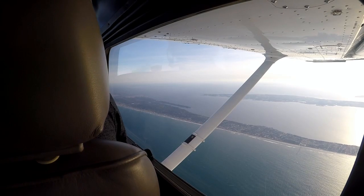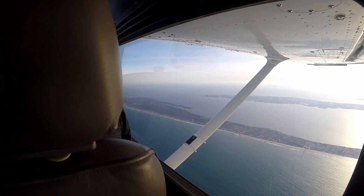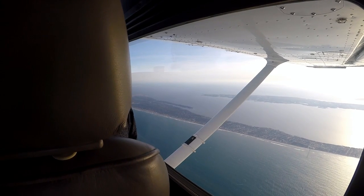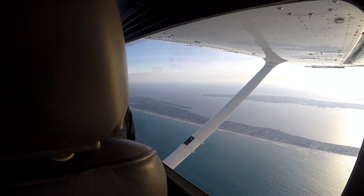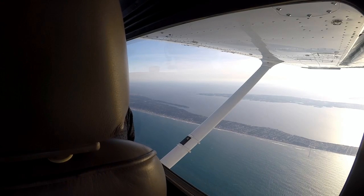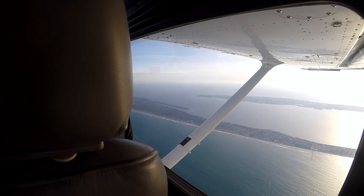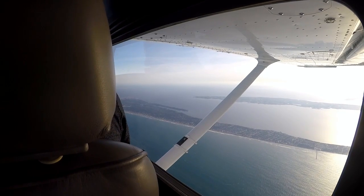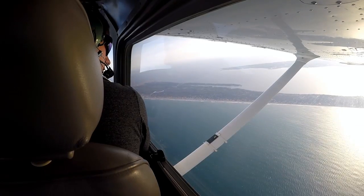You can only park your airplane there for 24 hours, though. They don't want people staying overnight, going to the Outer Banks and hanging out and keeping your airplane there, because no one's there monitoring the airport. Otherwise, it'd be nice. There you go. That's good enough.